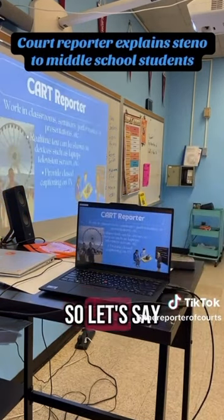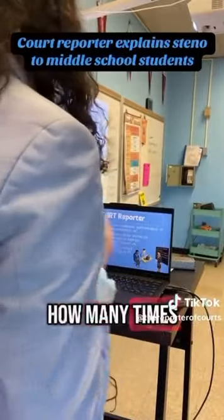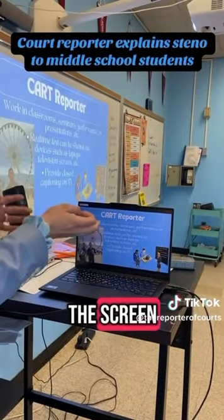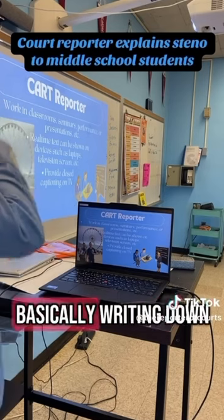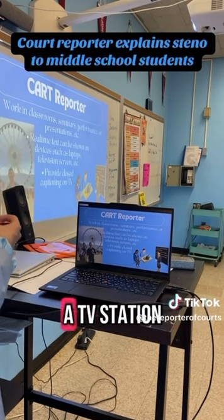So let's say you don't want to work as a freelance reporter either. You can also be a captioner. Now, how many times have you guys watched TV and seen closed captions on the bottom of the screen? You know what I'm talking about? So that is written by a court reporter. That is a person who is basically writing down what everyone is saying. They just don't work in a courthouse. They work at a TV station.